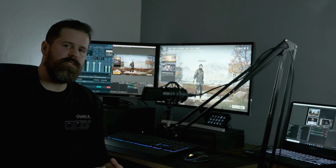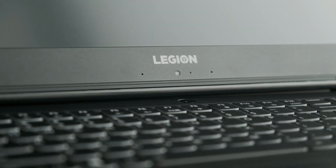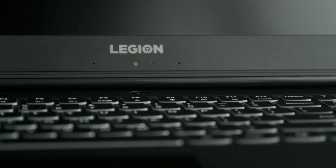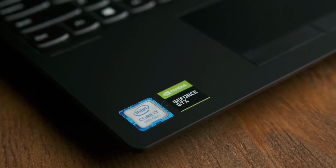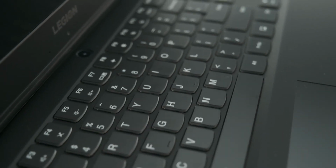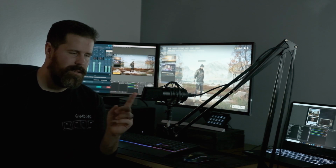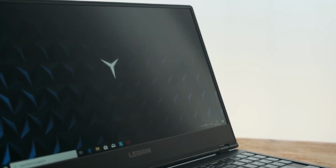So this laptop is not just for games, not just for playing. This thing looks badass, and it is badass on all levels. With the i7-9750H processor, a GTX 1660 Ti 6GB graphics card, 1TB SSD, and a 1TB hard drive, what more do you need out of a laptop? I'll tell you what, a 144 Hz monitor, that's what you need.